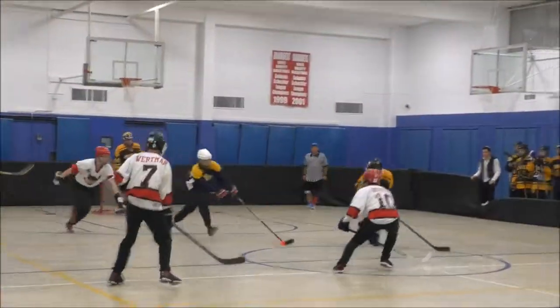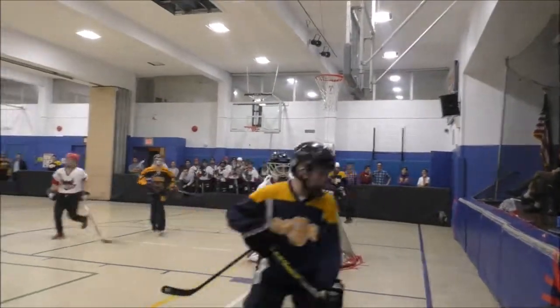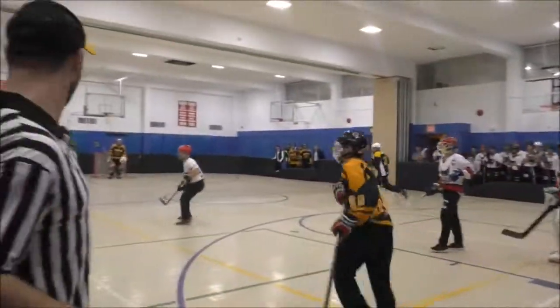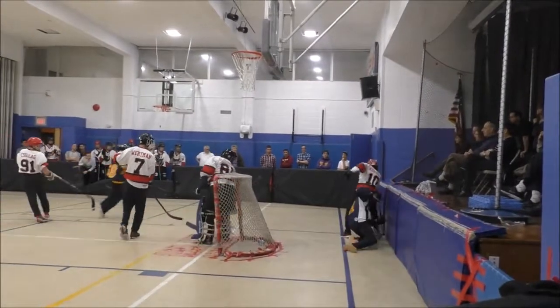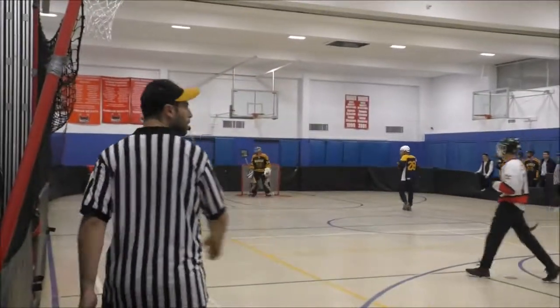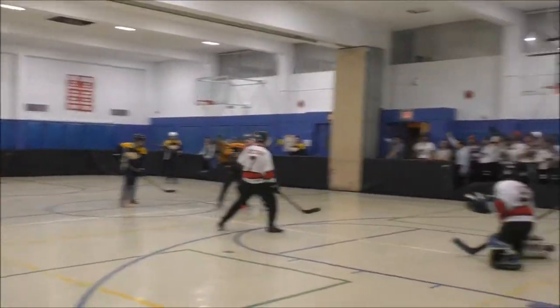And Ramaz gains possession. And Wortman checks him into the boards. Good play. Corbin flattens the guy, gets it out. Good play. This is what I'm talking about. Varsity hockey, people flying everywhere.